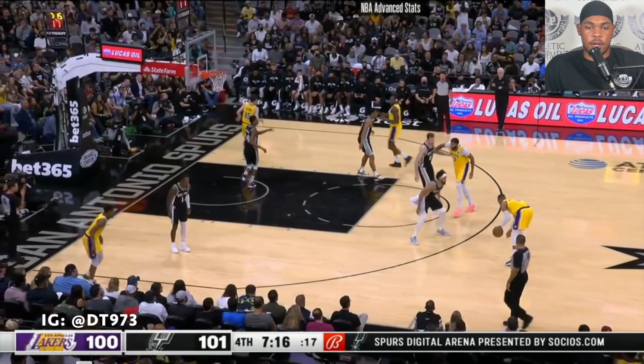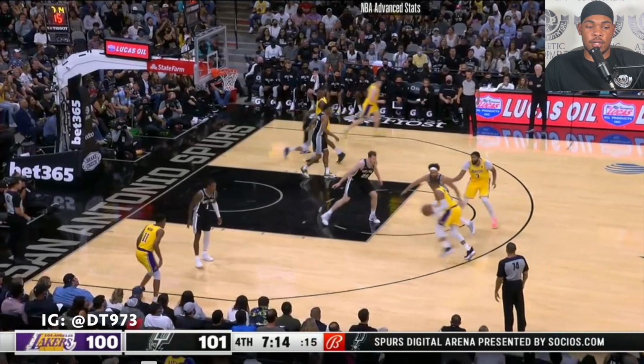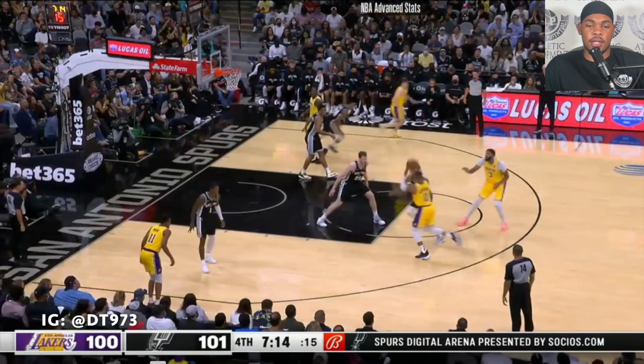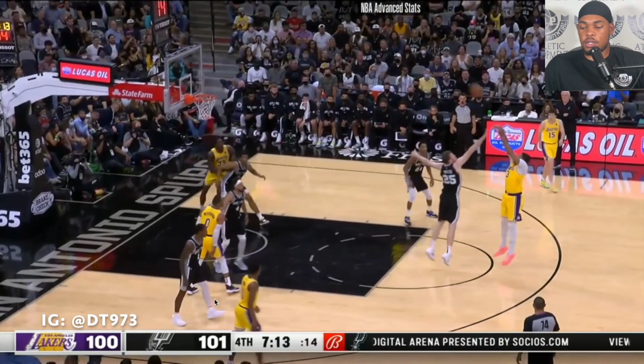Here we go. He's trying to set this high screen. Westbrook rejects the screen, which causes his man to slide over just a little bit, leaving him open for enough space for this jumper. Starts with the screen, though.